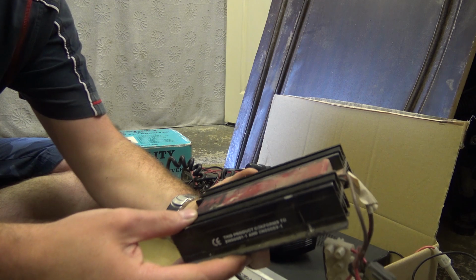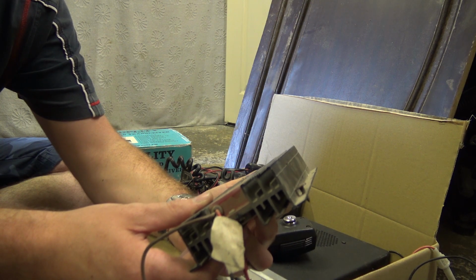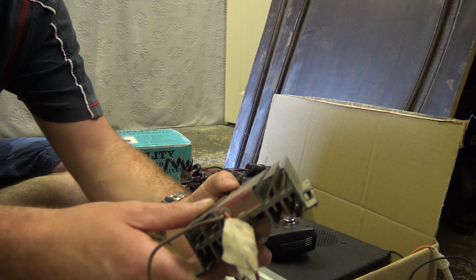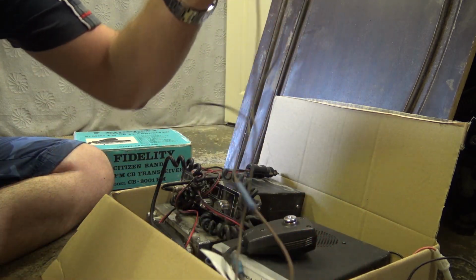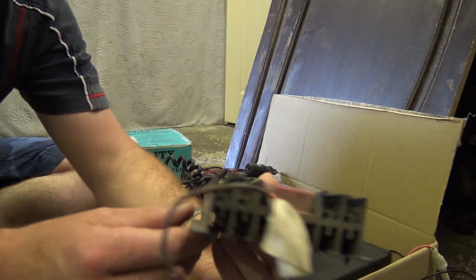What we got here? We got Moreland antennas 24 to 12 volt converter dropper. Oh, it's a dropper. Converts 24 volt to 12 volts. So that might come in handy for something one day.